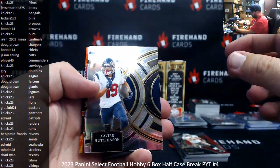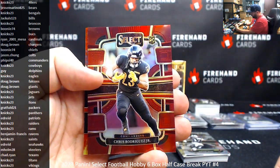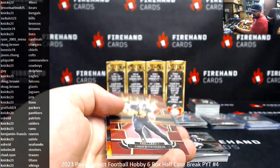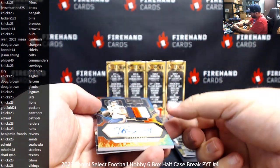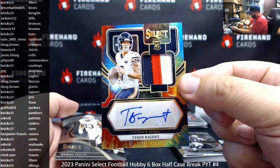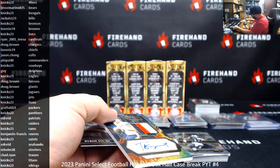Yeah, tie dye coming up here. We've got a maroon prism first. Chris Rodriguez Jr., Commanders, number to 149. Five set 40. Ooh, nice. For toppers, got a rookie patch auto Tyson Badgett, tie-dye version of 25. Congrats, Jesse Marino, on getting that one. That is a pretty hit.